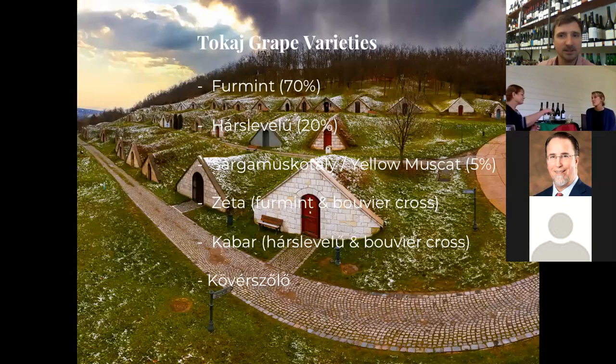The grape varieties in Tokaj are Furmint, which is what you're having right now, Háslevelű, which we're not having today, and yellow muscat, which we're not having today either. These take up almost 95% of the production. And there are three minor varieties: Zéta, Kabar, and Kövérszőlő. And if you look at this slide, you can get the idea of what Tokaj is about.